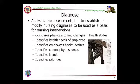Then we diagnose, analyze, and assess the data to establish or modify our nursing diagnoses to be used as a basis for nursing interventions. So we compare our physicals from year to year, from their baseline, and in this case, when we hire employees and we do a pre-placement exam or a baseline exam, they had normal liver functions. So why now, 6, 9 years later, do they have elevated liver functions? What is causing this? Is it work? Is it home? Is it something else?